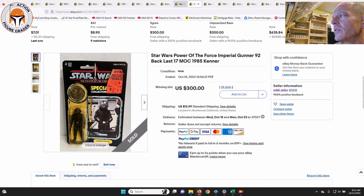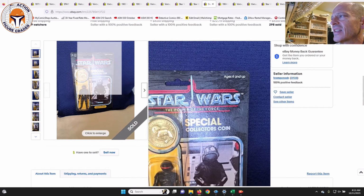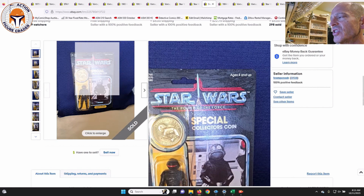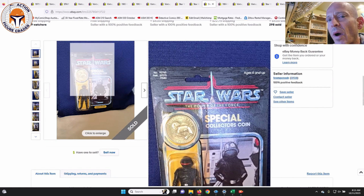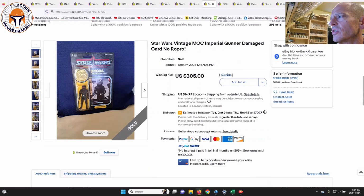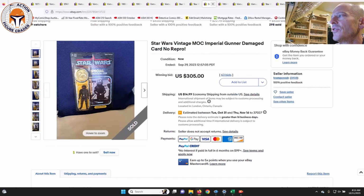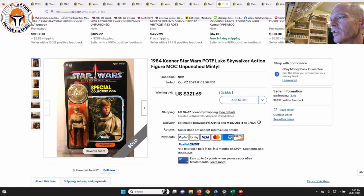Big sticker there on the right-hand side. Here was another one that was mint on card with no crack to the blister. It looks like it's got scratches on it, but I think it's just dust on the card back. Just take a white wipe of some sort, with no chemicals on it, just water, and I think you can get off a lot of that dust. But pretty decent shape. It did have some dings to the blister. That one sold for $305. So this one had a cracked blister for $300. This one sold for $305 with no cracks to the blister.